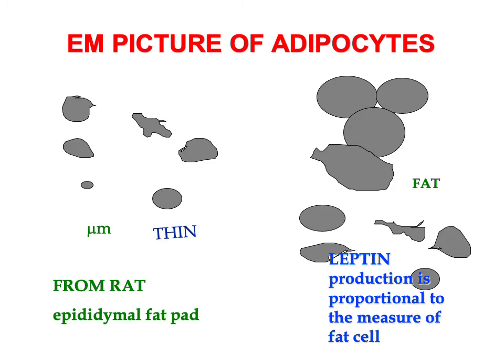But the leptin production in a healthy animal is proportional to the measure of the fat cells. It means that higher feed intake means larger fat cells, and a big influence on the brain to stop the feed intake. But in some genetic failures, the leptin production or the leptin receptors are not functioning, and in this case there is a genetic background of the obesity.